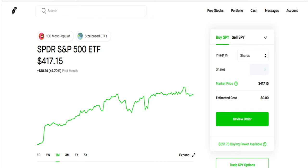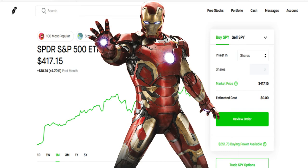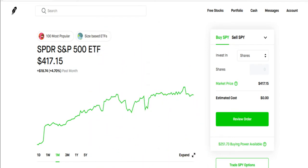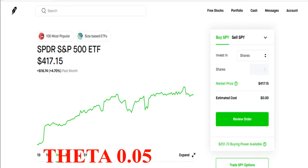Now, let's get into my favorite Greek, Theta. And I'll tell you in a bit why this is my favorite Greek. Theta measures how much value the option loses every day. An option with a theta of 0.05 will lose $5 every day until expiration. So, a $20 option will decrease by $5 every day, making it worthless after only 4 days.